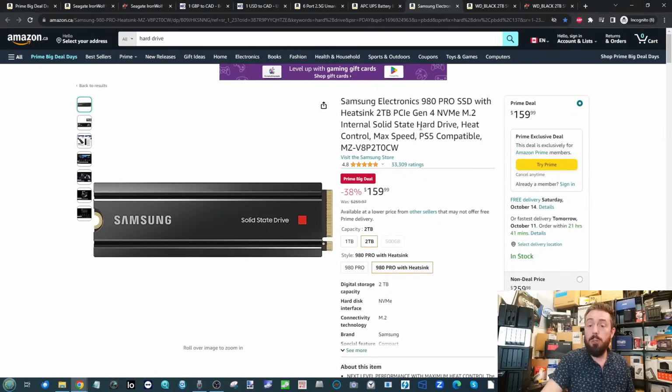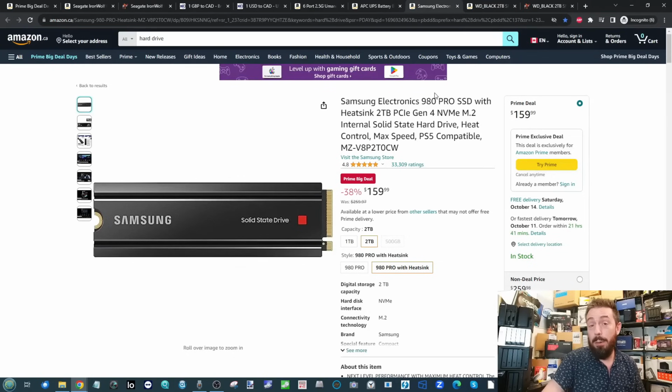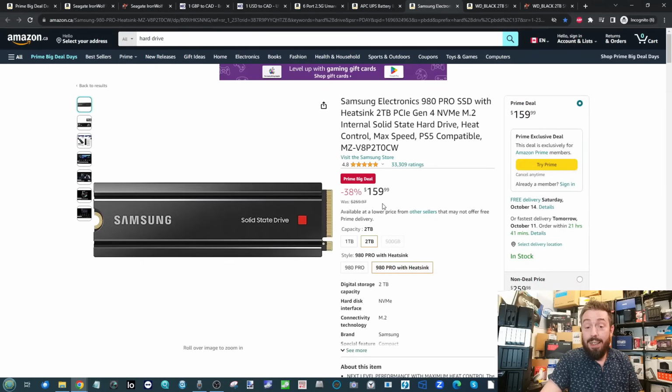Again, we've seen the Samsung drive appearing on offer. It's $159 for the 2TB. Once you go through those currency conversions, that price drop works out not dissimilar to what we've seen, but with the added benefit that this Canada offer has the heatsink included. So if anything, in many regards, it makes it better than the other offer we saw for comparative pricing.